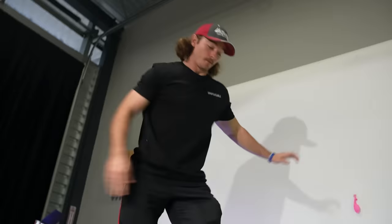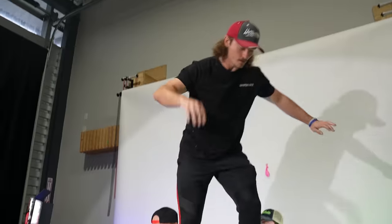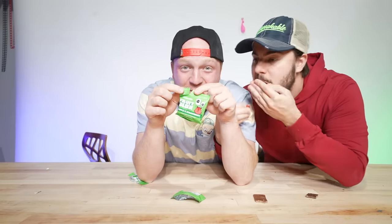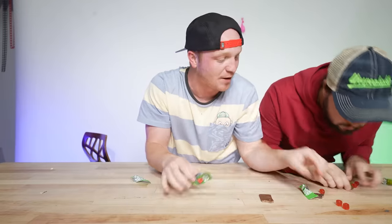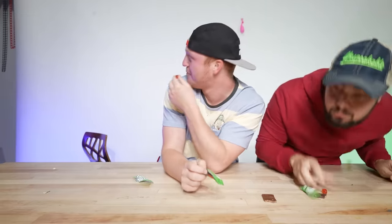Now, when it comes to the Unspeakable Fruit Blocks, you just can't compete with these bad boys. I mean, they're different, right? It's not chocolate, obviously. It's fruit snacks. But the best fruit snacks I've ever had. Go to every Walmart and get your Fruit Blocks before they sell out. There's no more Fruit Blocks. We gotta go to Walmart.